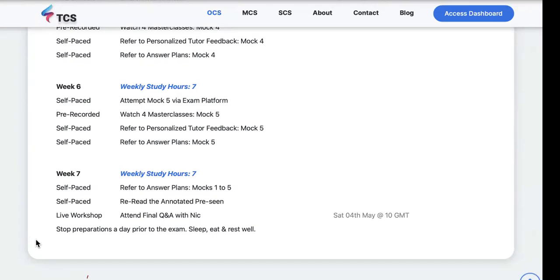You are not supposed to attempt any mock exams when 99% of the students out there are scrambling for time, when they are going through exam stress, when they are trying to attempt multiple mock exams blindly within the last week. You are relaxing. You are simply supposed to refer to the answer plans of mocks 1 to 5, reread the annotated pre-seen, and attend the final Q&A.